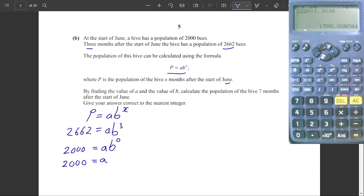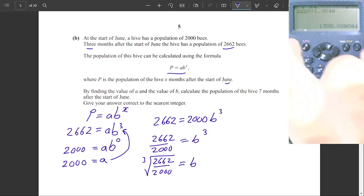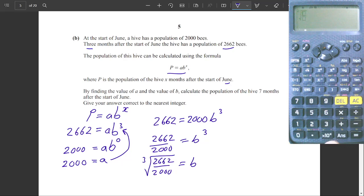Now that we have the value of A, we can substitute it into this equation, which is 2662 equals 2000 times B cubed. So the next step would be to divide by the 2000 on the other side. And now is a good time to cube root both sides to get rid of the cube. So let's work that out. Shift, that gives me the cube root of 2662 over 2000, gives me a sweet clear answer of 1.1.